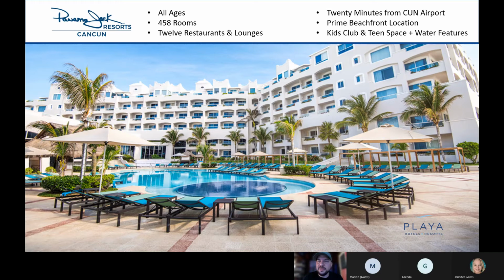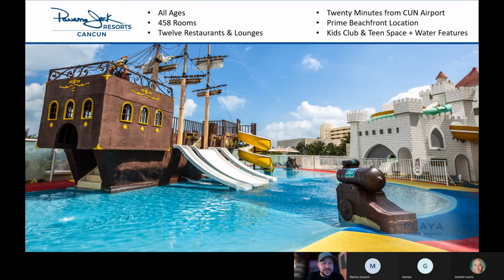We have an amazing kids club and teen space. We have our hashtag teens club there with virtual reality, vintage arcade games, air hockey, pool tables. We have putt-putt on property. There's a look at some of the splash pad area. So we have the water slides for the kids, second story slide that comes out of the castle. So lots of fun for families.